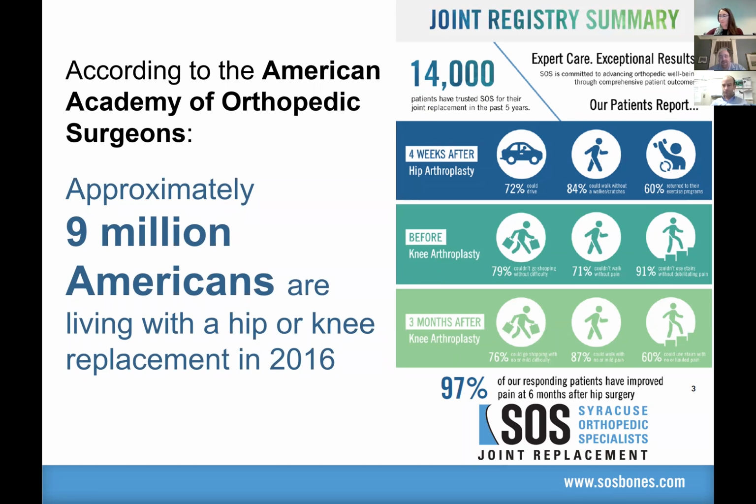The youngest I've done in Syracuse was 26. When I was a resident, we did some on patients with rheumatoid arthritis in their teens. It's very patient specific, certainly much higher risks in younger patients. The oldest patient I've done a joint replacement on, I've done 100-year-olds for fractures. I've done elective 96-year-olds, patients who are really healthy, that really have a longer life expectancy. They really do have a benefit.